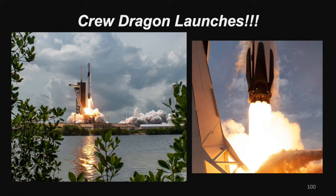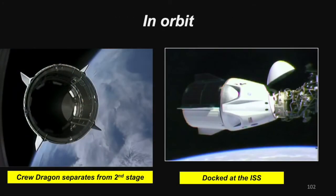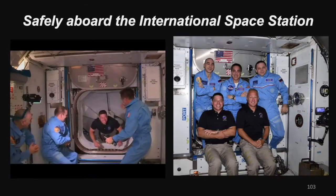Here are some photos of the first Crew Dragon launch with astronauts on board. The first stage of the Falcon 9 rocket comes back and is reusable to save cost. On orbit, the capsule separates from the second stage of the rocket, and then it automatically completes its journey and docks at the International Space Station. A very happy moment when the crew leaves the capsule and joins the other crew on the International Space Station.